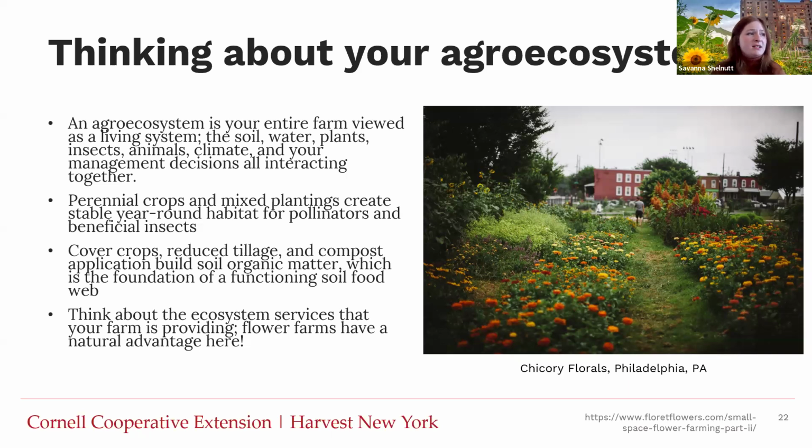Perennial crops and mixed plantings create stable year-round habitat for pollinators, beneficial insects, and also birds. Cover crops, reduced tillage, compost application all build soil organic matter, which are the foundation of a functioning food web, like we talked about earlier. And think about the ecosystem services that your farm is providing. Flower farms have a natural advantage here because you're growing flowers. And think about how that is something that consumers are really interested in, especially nowadays when people are very interested in practices that help support bees, for example.